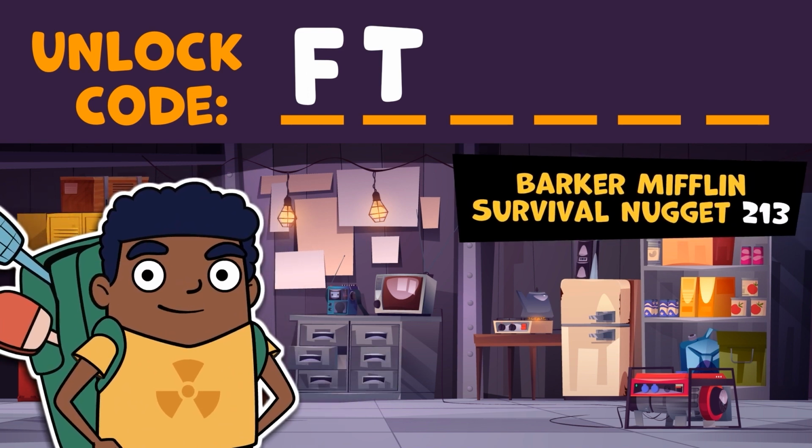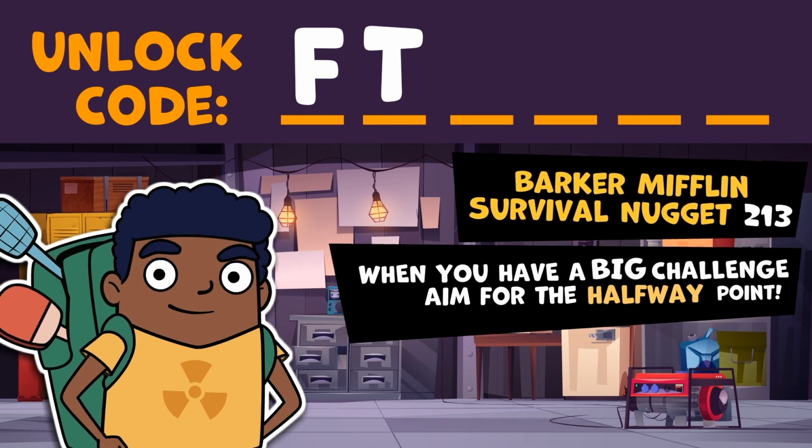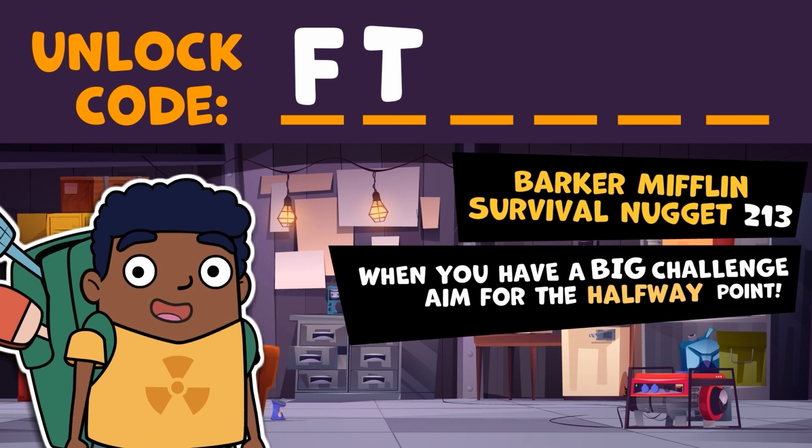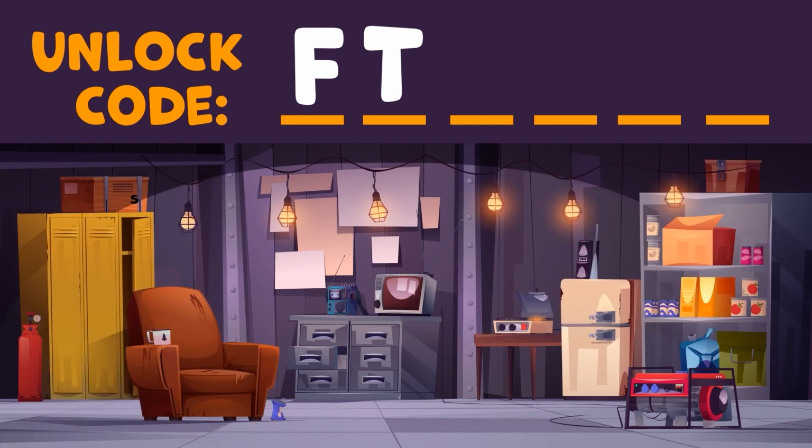Barker Mifflin survival nugget number 213: when you have a big challenge, aim for the halfway point. It's all downhill from there. Here's your next task. Count all the drawers in this room. Then, count all the pieces of paper on the wall in this room. What's the total of those 2 numbers?